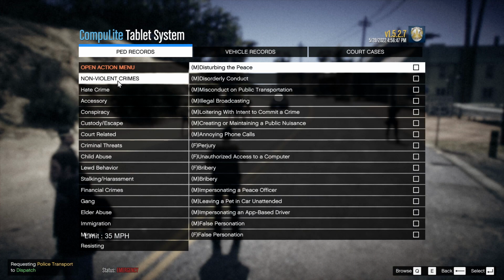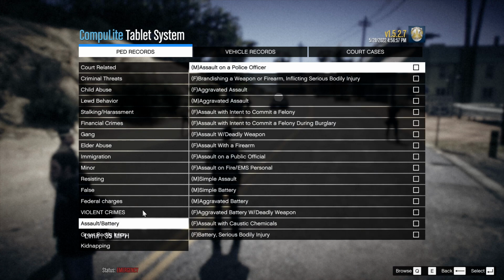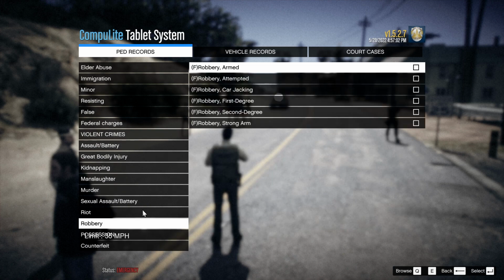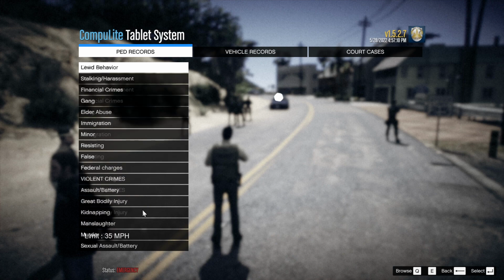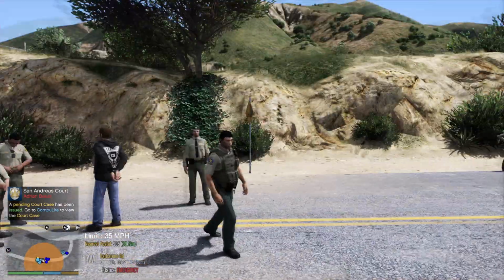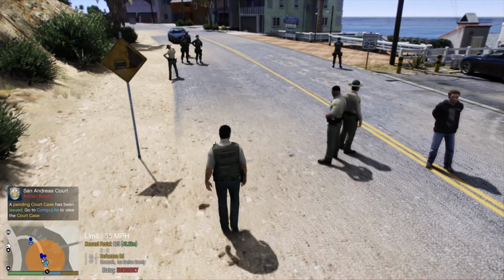So Adrian Bauer is going to be charged with strong arm robbery at a 24/7 grocery store. And we are done with the call, so we're going to be code 4 off that call and head back to patrol.